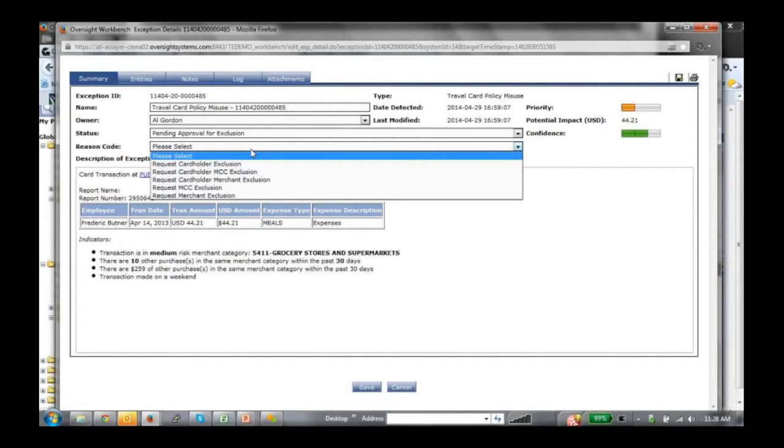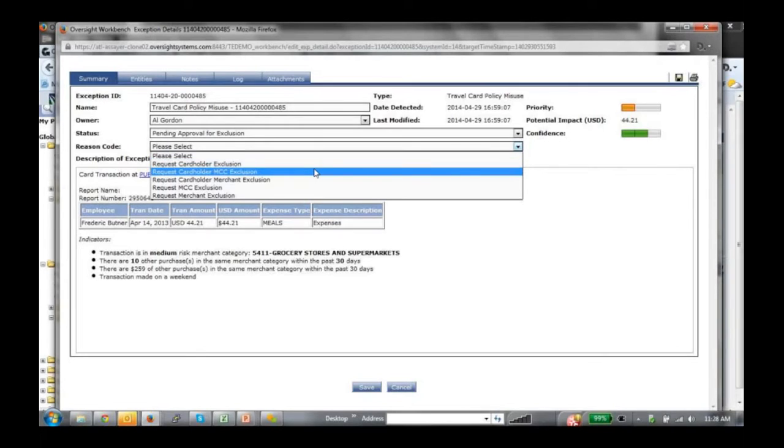So I can say this one person can shop at this one MCC code. So the next time Frederick Butner, again, you can tell that name has been changed, shops at a grocery store, just ignore it. And what it'll do is any exceptions that are already out here will be dismissed. So you don't delete exceptions, but they'll be hidden from the user. And then it'll train the analytic to go, okay, he's fine. He's allowed to do this. There is an approval process around that. And you can undo that as well.